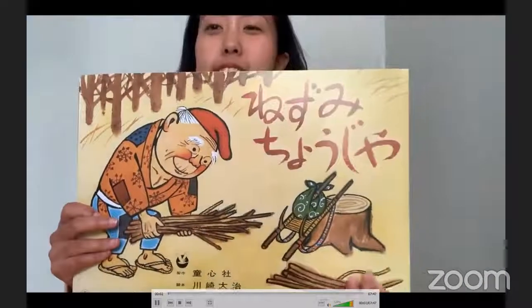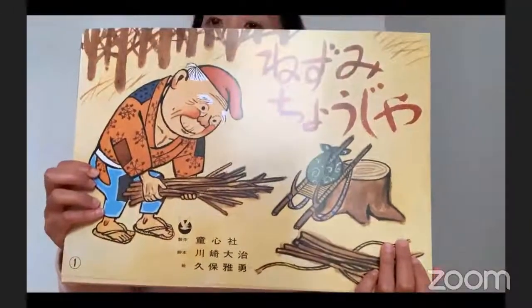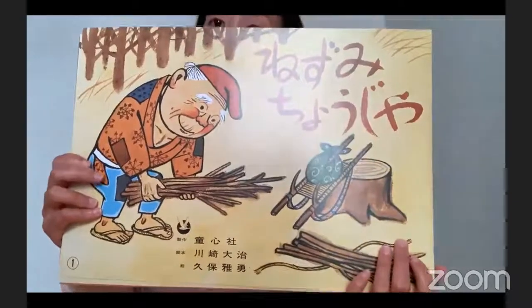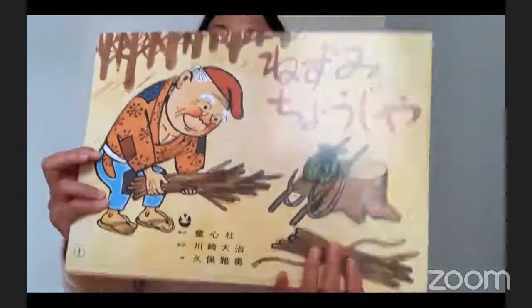Hi everyone, today I'll be reading you a Kamishibai story titled Nezumi Chojia. Nezumi means mouse or mice, and choja means someone wealthy, not just in terms of money, but it could also be someone wealthy in virtue or kindness. So here we go.